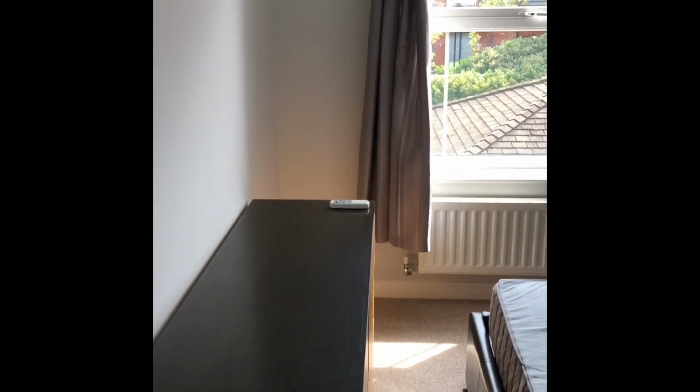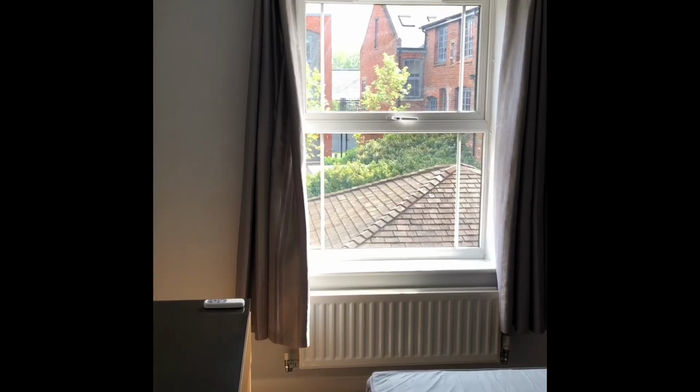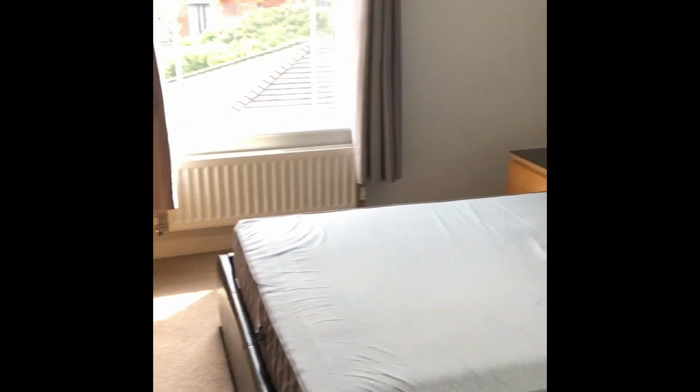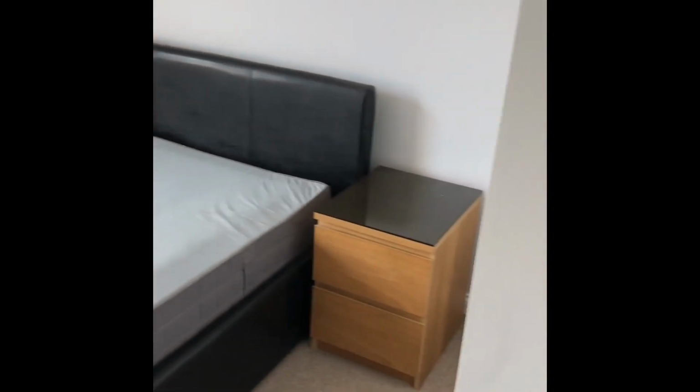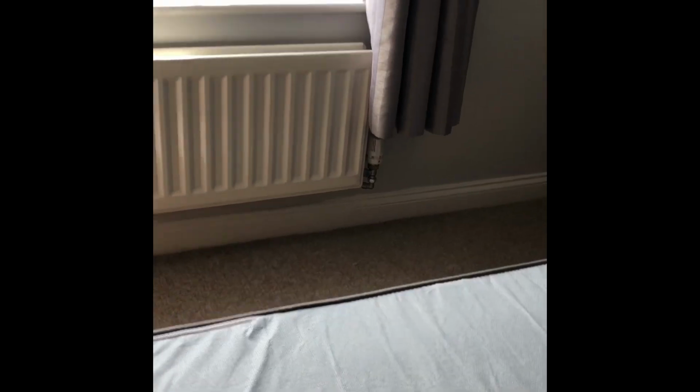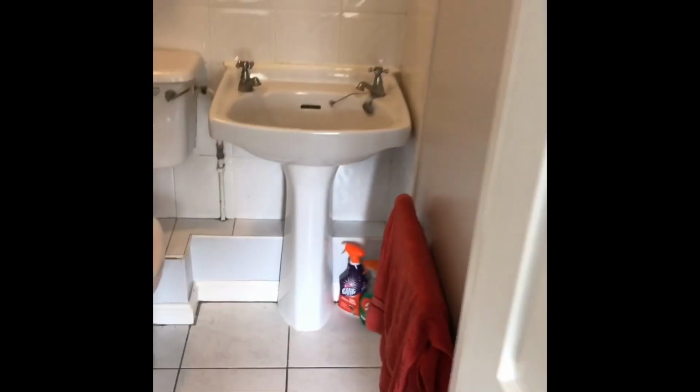So straight ahead of us, we enter the master bedroom, lovely large window, and you can see here plenty of room. You've got this large chest of drawers, double bed, bedside units, thermostatically controlled radiator valves, which is a nice touch, as well as the fan above. We have here built-in double wardrobes, which is handy additional storage, and also the benefit of an ensuite shower room.